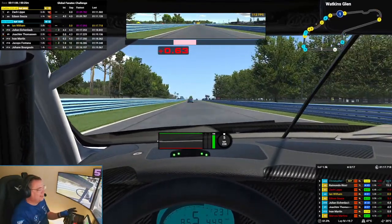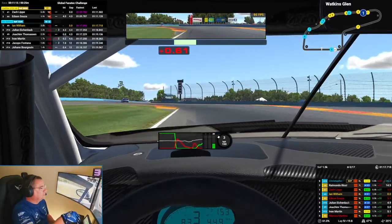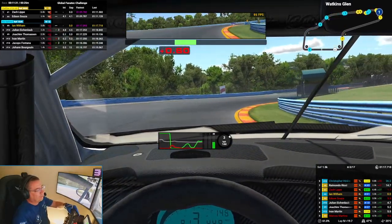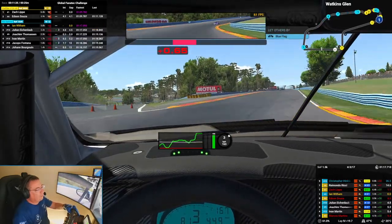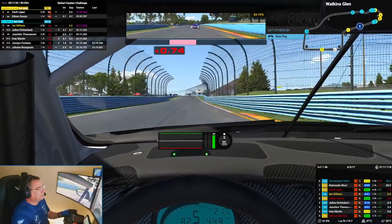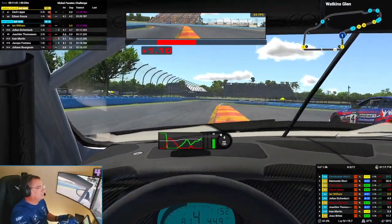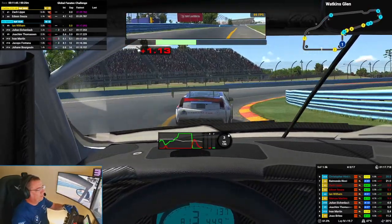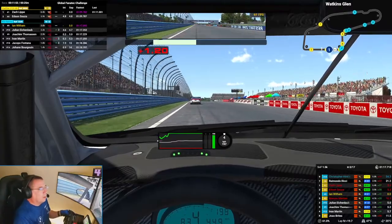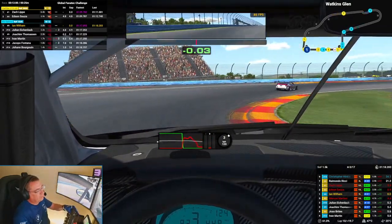Wow, the other three are really in it. It's only a couple of tenths between them. There's a faster car approaching. Blue flag. Left side, clear left. What's he doing? Survived. Behind's increased to 5.2. That lap was a 118.2.